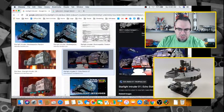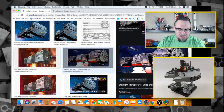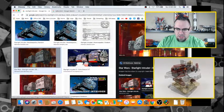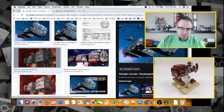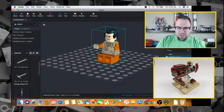So this is a pretty good model of it. It looks like they were trying to redo it in 3D. So yeah, we'll do what we can with this one. But we'll start with Sala Zend if we can figure her out.